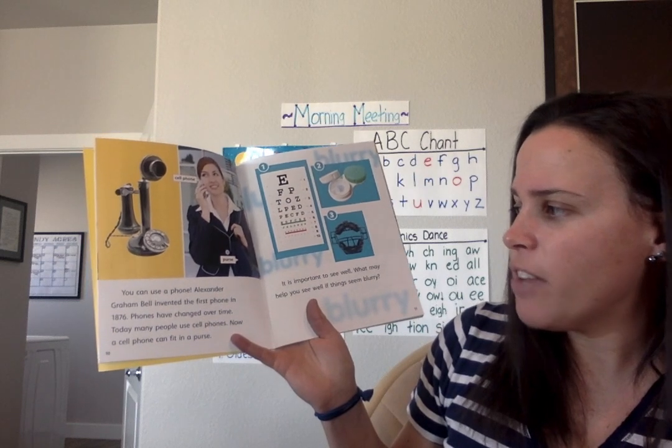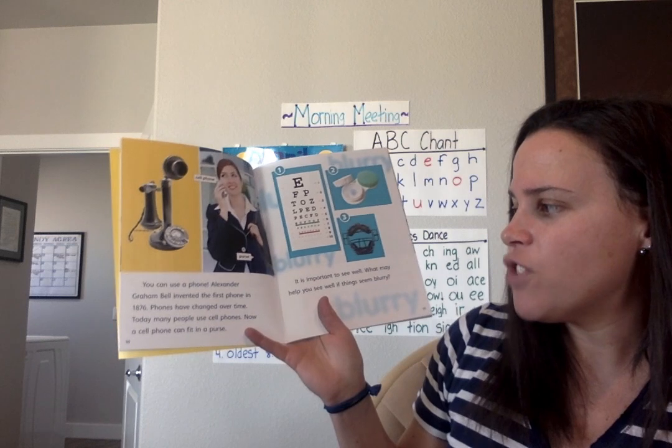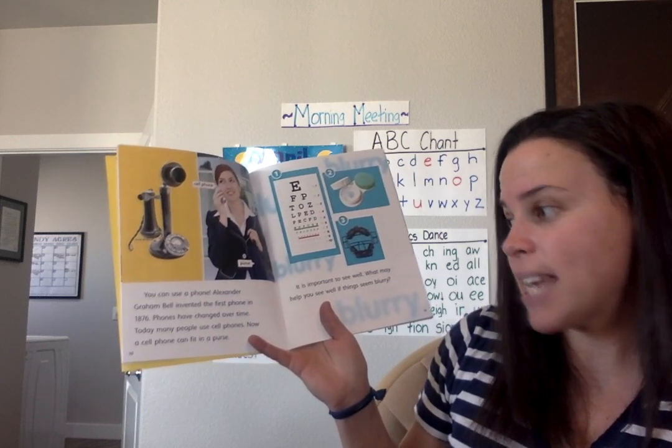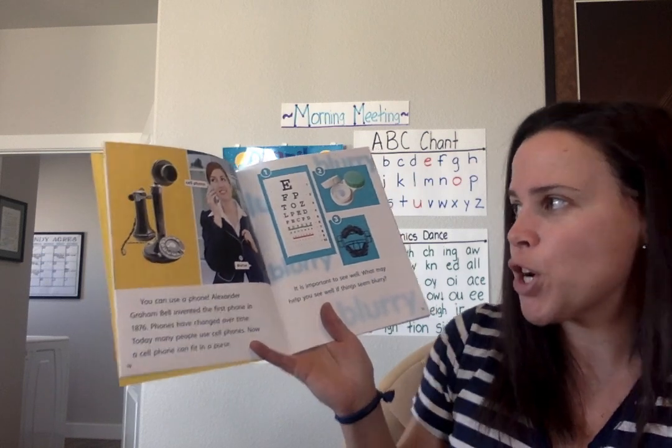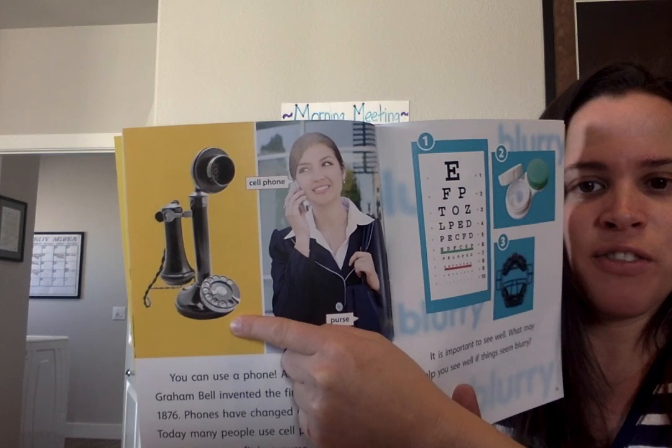Alexander Graham Bell invented the first phone in 1876. Phones have changed over time. Today, many people use cell phones. Now, a cell phone can fit in a purse. One of the first original phones was much bigger.